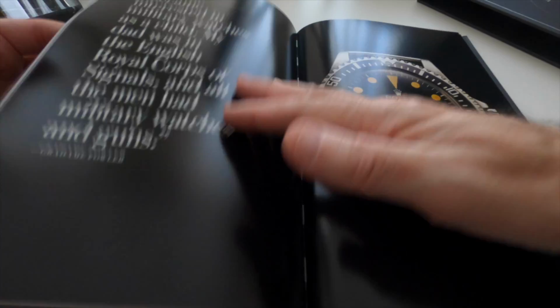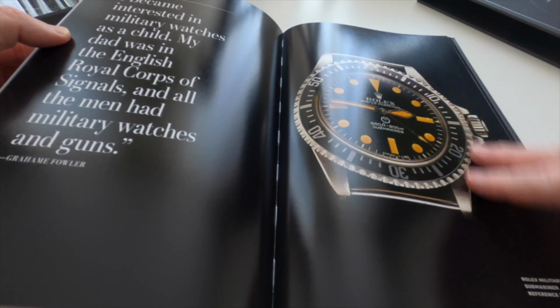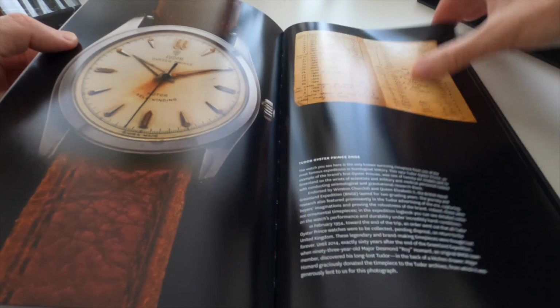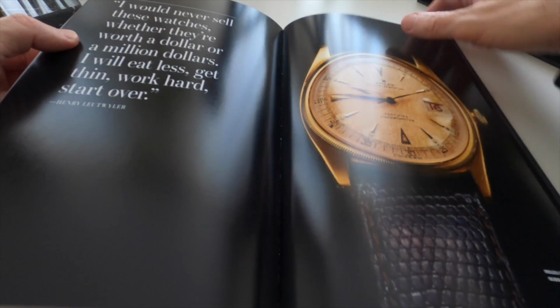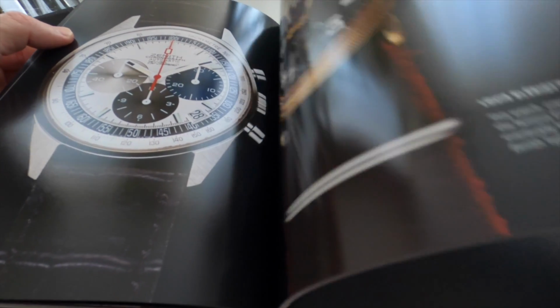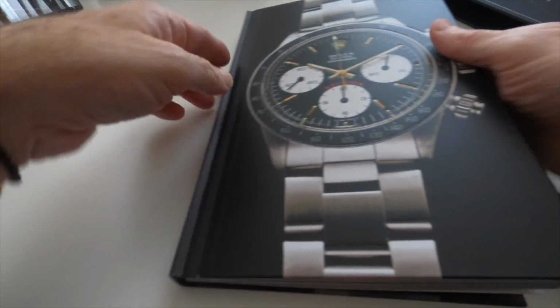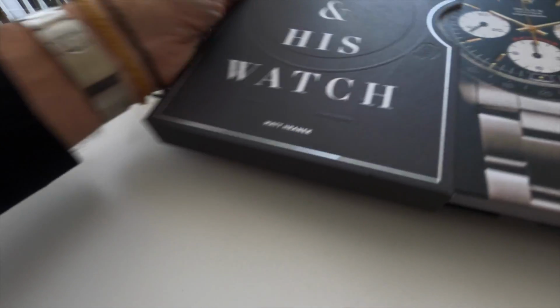But anyway, this is a really good book. Rolex Submariner, vintage Submariner, and it just has the watch story, a man's watch story. It's a great book. That's the inside cover. Of course, it's got the Daytona, the Paul Newman Daytona, which is worth a lot of money, as we both know. Not a Rolex book, but it has Rolexes in it, so pretty close.